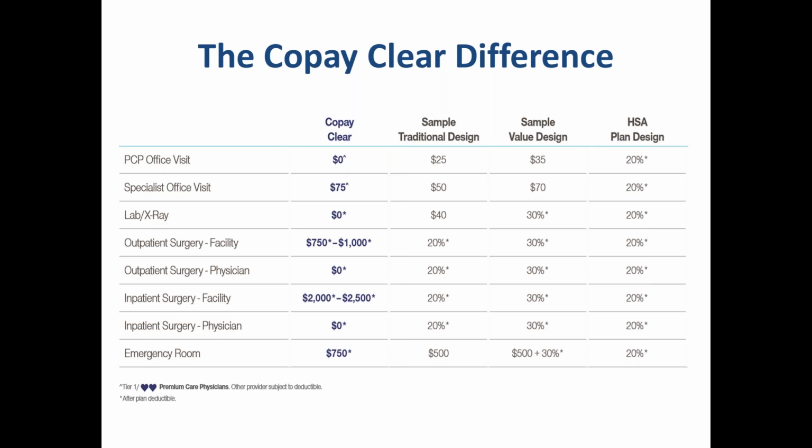Moving on, just to show you what these plans look like. If you see a premium care physician, which are those two blue hearts on our network offerings, for a PCP or even a specialist, we're going to waive the deductible entirely for those visits. However, if you don't see a premium designated physician, you still won't have a copay on the PCP, but the deductible would apply. And the same goes for the specialist. The deductible would apply if you don't see one of those two blue heart physicians. And then after that, you would have a $75 copay once the deductible is met.